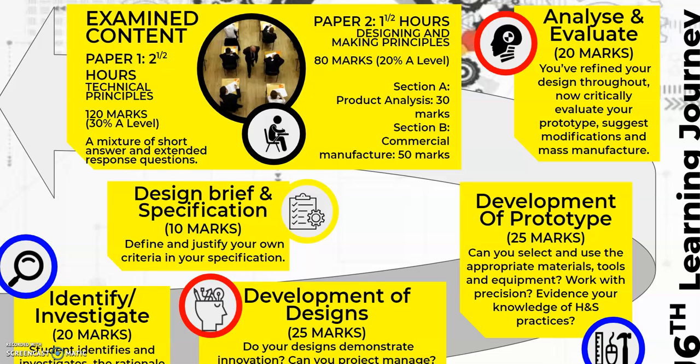Testing occurs throughout the entire process. It's very much an iterative process where you design, you prototype, test, and you go round in that cycle to generate the best results. But what you must also consider is how your product could be commercially viable on a mass scale. So that's one of the key differences, is when you start thinking about how this project could go further.